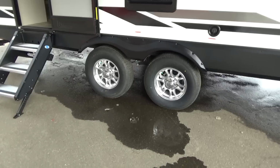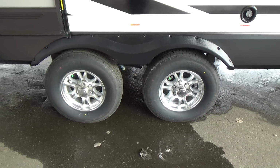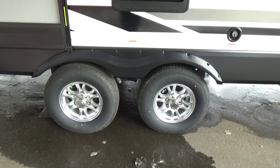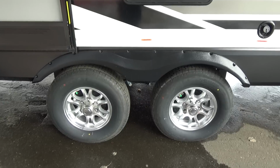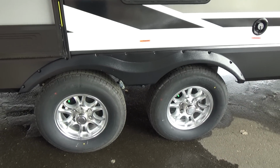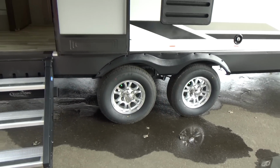You have the Dexter towing system, North American made, has a 5-year warranty on the axles. That's a 15-inch tire, which is nice. A lot of the laminated lighter weight trailers in the industry, folks, go to a 14-inch tire. This has the Easy Lube hubs, never adjust brakes. You can do a full wheel bearing repack right in your own driveway, which is really slick.